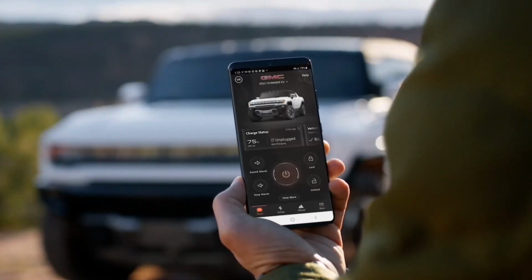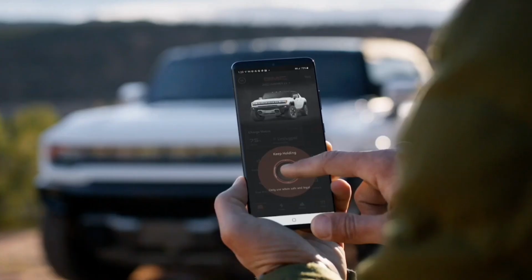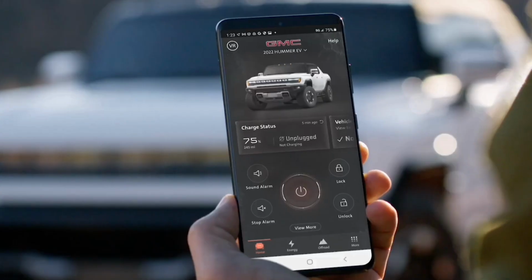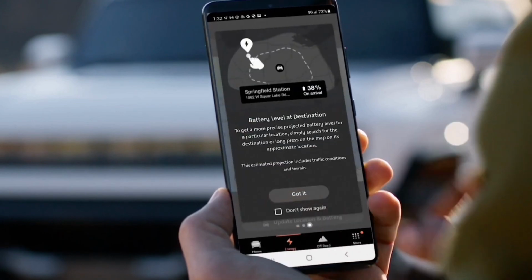And for serious haulers, GMC's smartphone app is a game-changer. It lets you remotely control trailer functions, save profiles for multiple trailers, and track maintenance, making towing more organized and stress-free than ever. Whether it's work or play, the Sierra HD's tech is there to back you up.